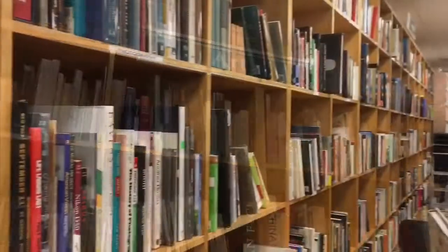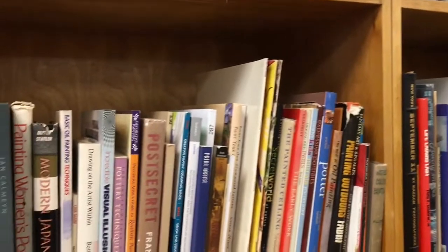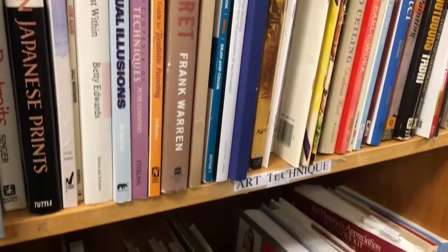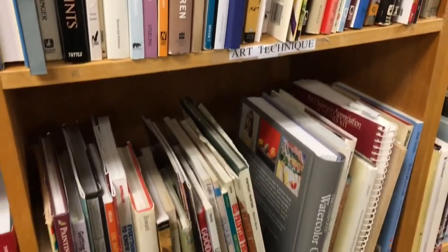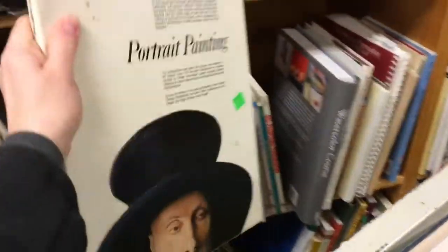I always love the art section in particular. Let's see what we have here. Here's a book on portraits. Let's take a look inside.